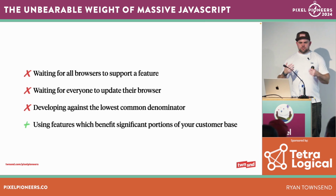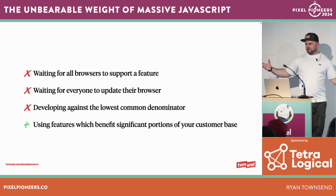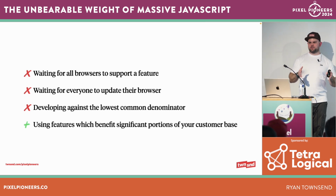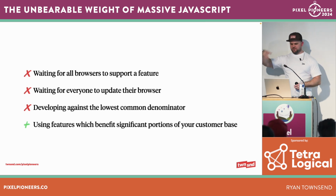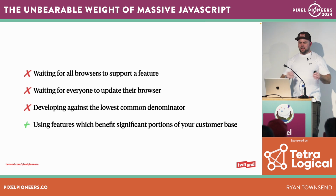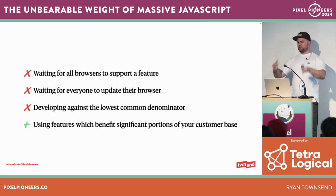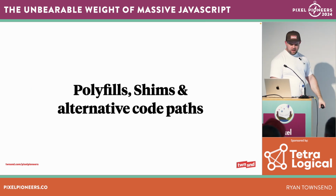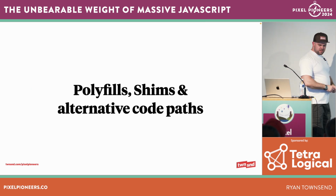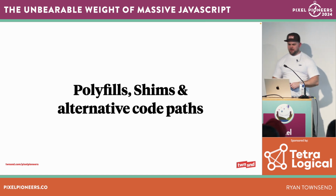Ultimately, we should be looking at features that are going to benefit. If there's a native web platform feature that is supported by maybe 70% of browsers, and we've got a reasonable fallback for that, maybe we can polyfill or shim it. We can deliver that feature and start benefiting people today rather than sending everyone down the loads-of-JavaScript routes. Which leads me neatly on to how we use polyfills.